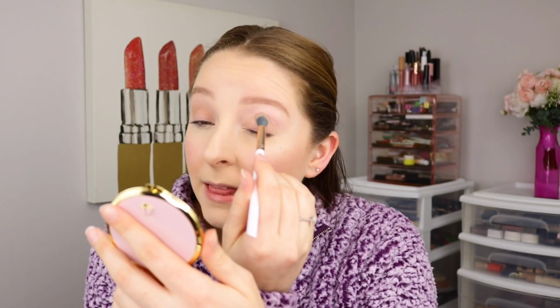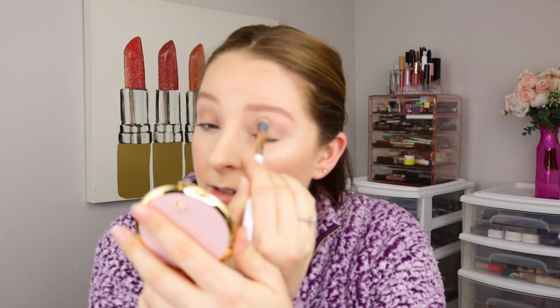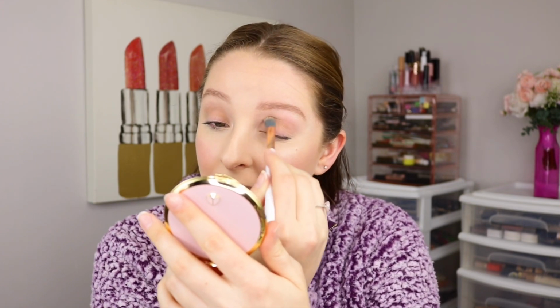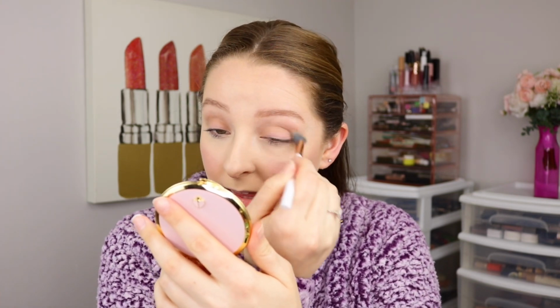So it might be a bit lighter on the lid than it looks in the pan, but for this purpose, it's perfect because I like to keep this brown in the transition area, more of a diffused, lighter shade. So this kind of diffuses on its own since it's not extremely pigmented, but it is blendable. All right, I like that. I'm really liking the highlighter, really liking the transition shade, and those are two shades that I would reach for all the time, even if I wasn't doing anything else on the eyes. Just those two shades really does help to emphasize the eye and create a little anytime kind of eyeshadow look.